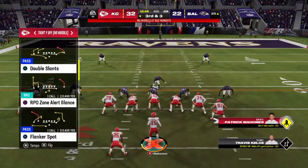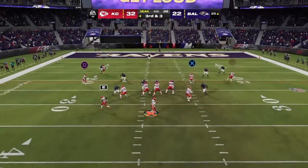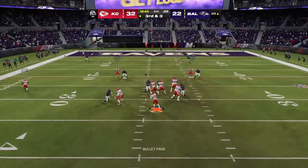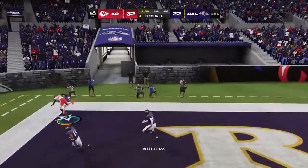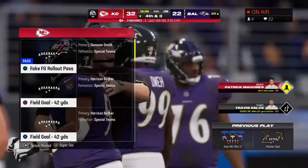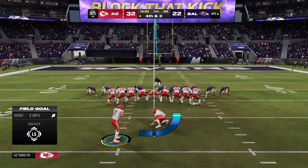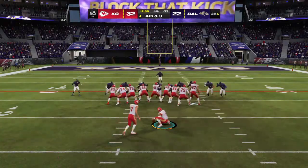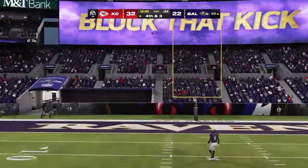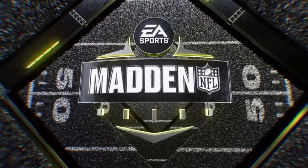So 2 of 2 on 3rd down conversions on this drive, and now they face a 3rd and 3 here. And unable to connect, incomplete. Now give them credit, they took their shot, but it's going to bring up 4th down. And Butker pulled it. It's no good. And the lead will hold at 10.